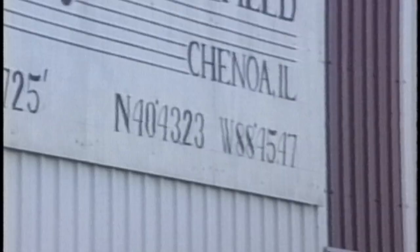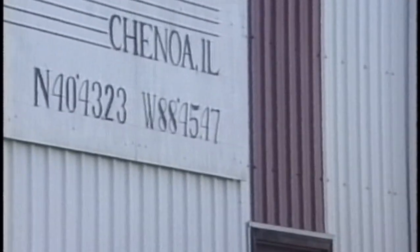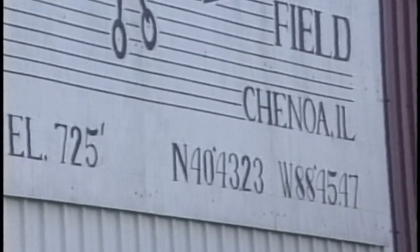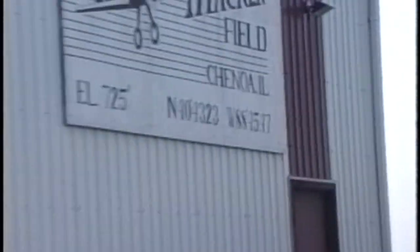40 degrees, 43. What is that? 0.23 north and 80 degrees, 45.47 west. And I'll go home and plug those coordinates into my computer, my flight simulator, and put me right here. You can land here, huh? Well, I'm sure it's not on the simulator, but it looked like a cornfield.